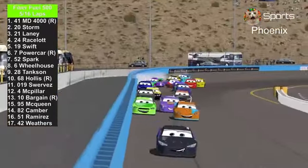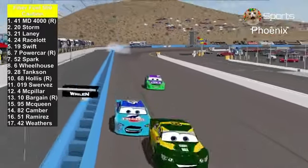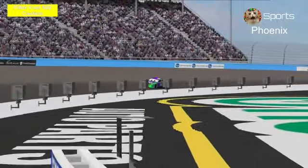They're touching, and there's a wreck. The 68 of HJ Hollis brings out the first caution today. The number 10 of Colin Bargan was involved. The 019, I do not know what's with him.